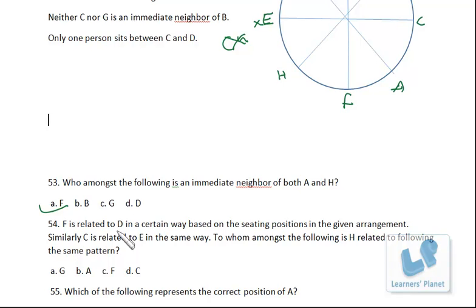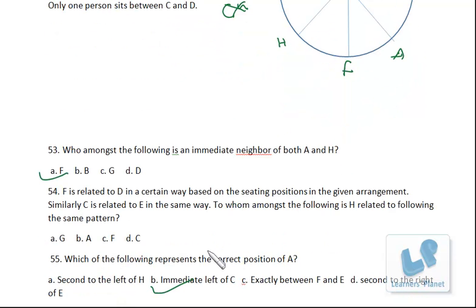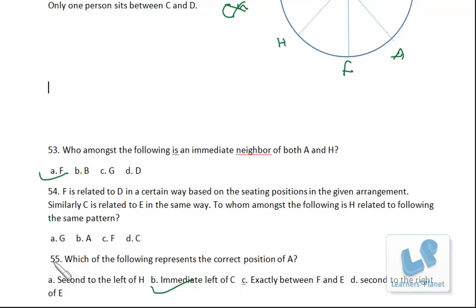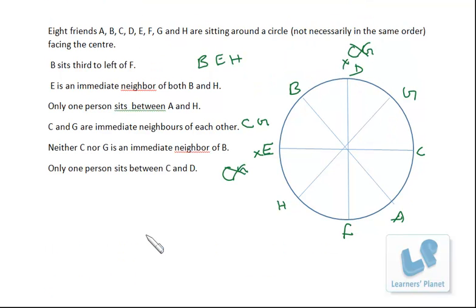Even for the second question, F and D, they are diagonally opposite to each other. Similarly, C and E, they are diagonally opposite to each other. So H must be opposite to G. So you can answer all the questions very easily. So that was quite a simple problem, I guess.